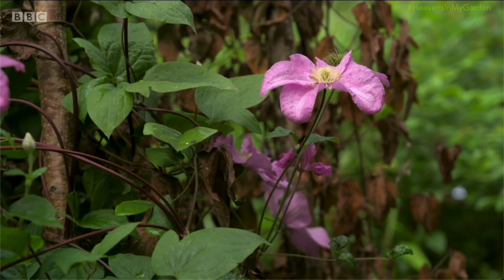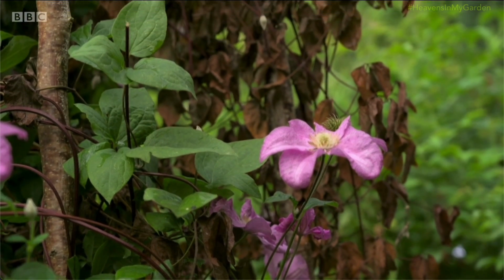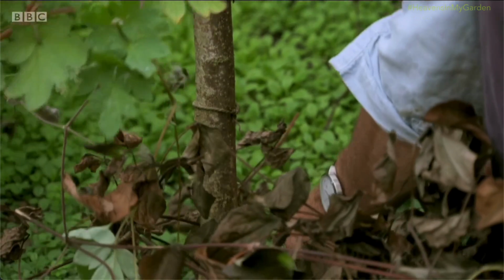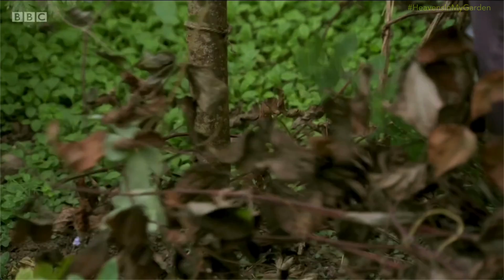It's not so dry. And that quirkiness is not at all unusual. Two plants side by side can behave differently. OK, time to cut back. Right down to the ground. There we go. Poor thing.